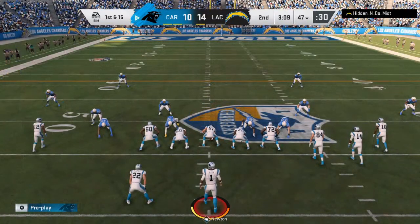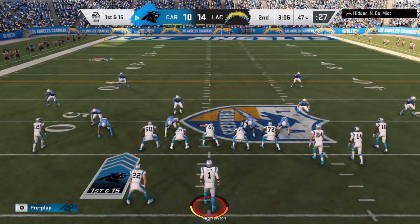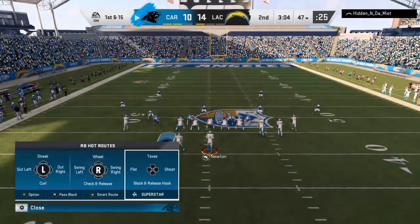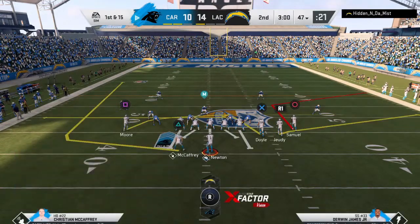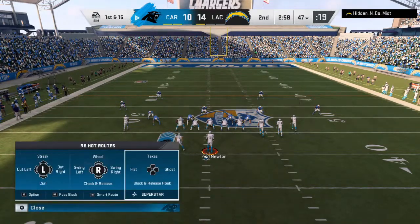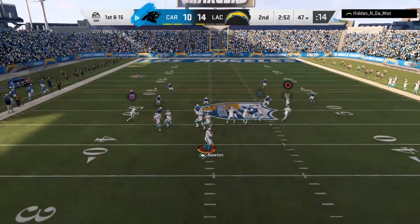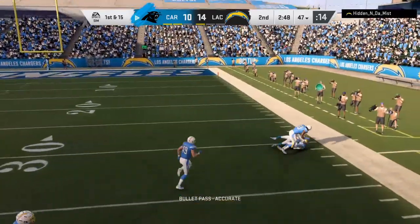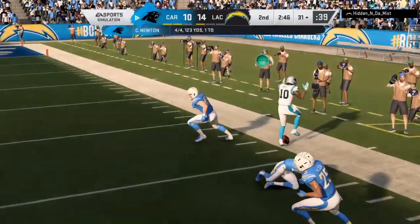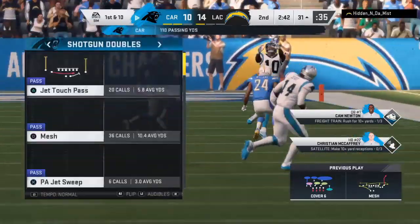Ready? 180. 57 to Mike. Watch the curl. Gun. 57. 57 to Mike. 20. Watch out. From the gun, here's Newton. Oh, a battle for it here, and this will be caught. Let's go, man. 23 yards, the final tally.